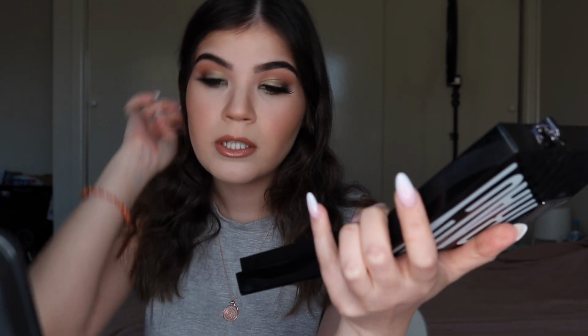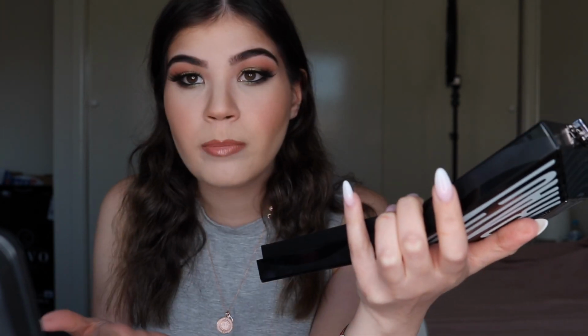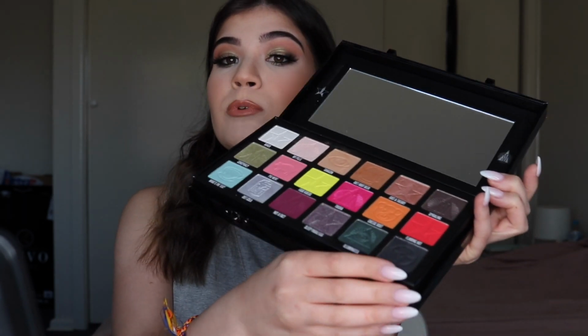Even today when I was doing this look, I would have really loved a dark brown, so I could use that instead of the black, because I never use black. Instead of this black, I would have preferred a dark brown, but that's just me. That's how I feel with other shades as well.